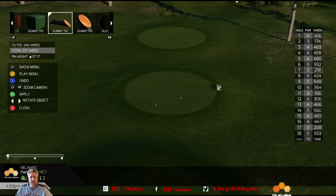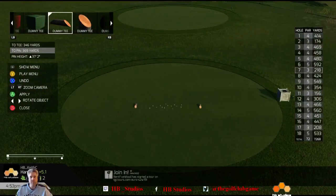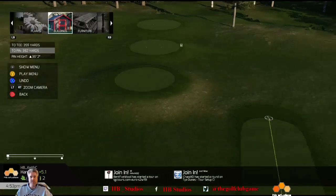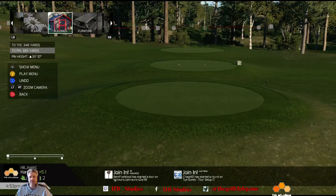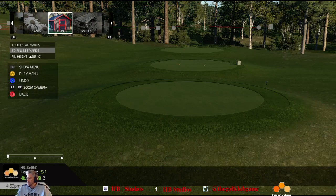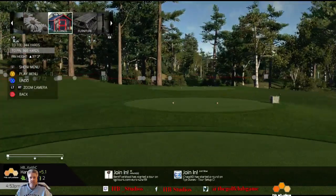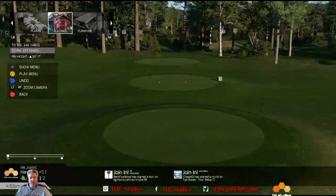I'm using these. So I mean, there we go. There's my full set of tee boxes in a minute or two. You know, whatever that was, 2-3 minutes, and you've got a decent looking tee box all set up.